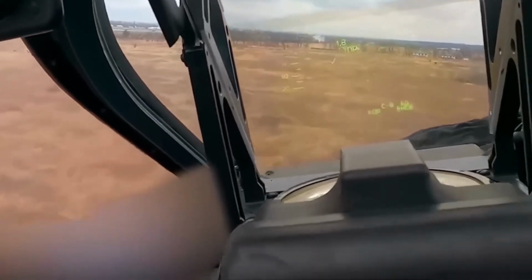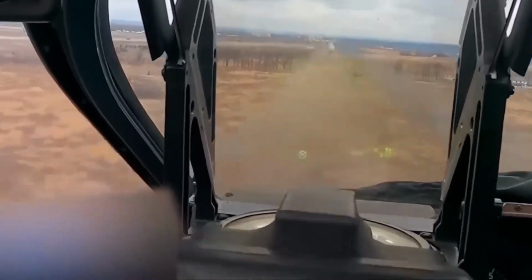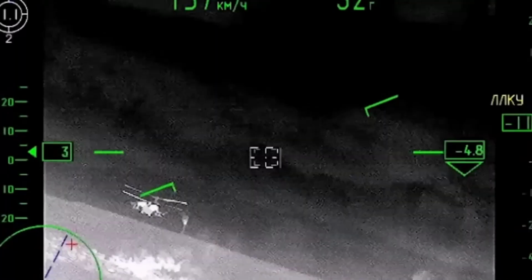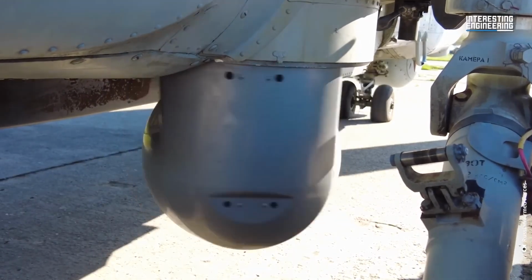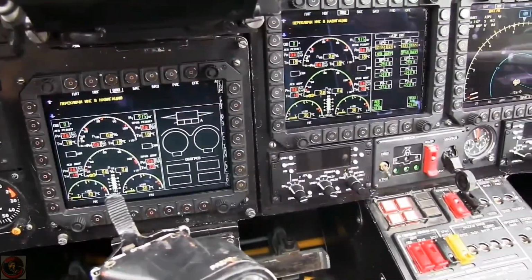It has 2 radar systems. One is mounted on the mast and is designed for aerial targets, and the second is mounted on the nose and is designed for ground targets. It also features a Samshit night and daytime thermal sighting system, which is housed in 2 spherical turrets, one above the cockpit and the other below the nose. The electronic devices fitted to the helicopter largely reduce the chances of it being detected.